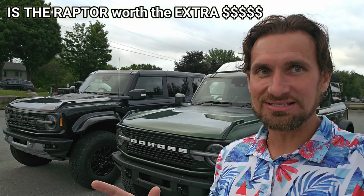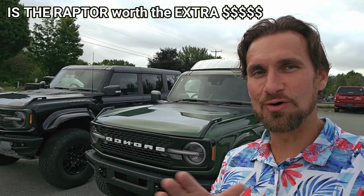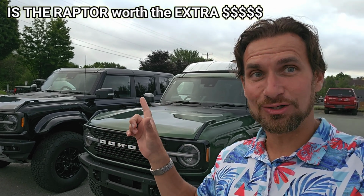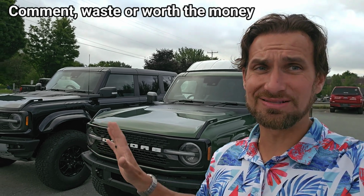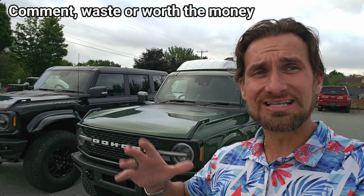But the size difference, and I will get my face out of the frame in just a moment, but stay tuned. The size difference is incredible. We'll also do a quick little review of the differences between the two models because the Wildtrak is kind of a baby Raptor. I'll tell you why.